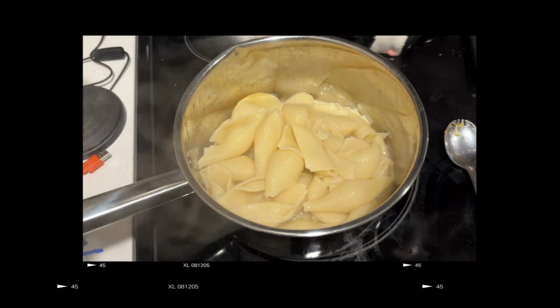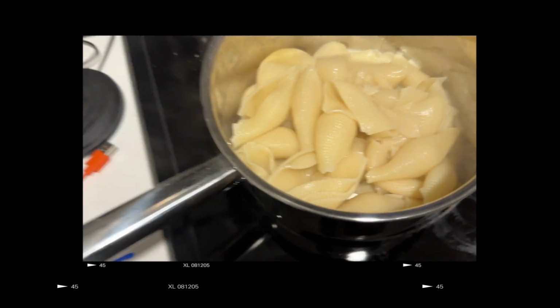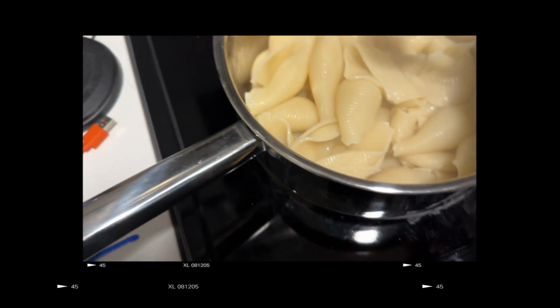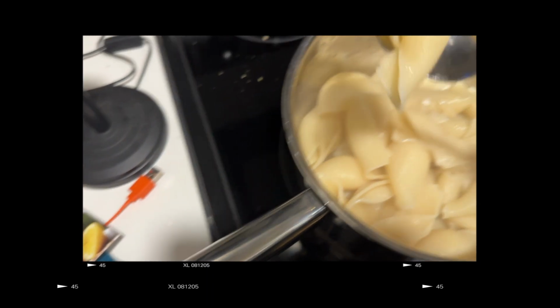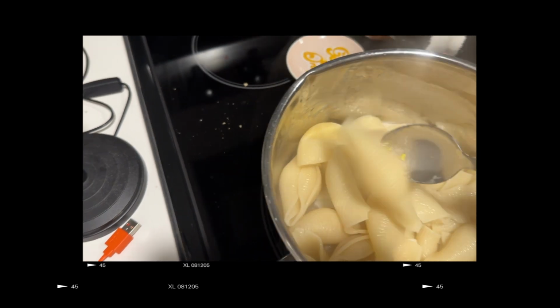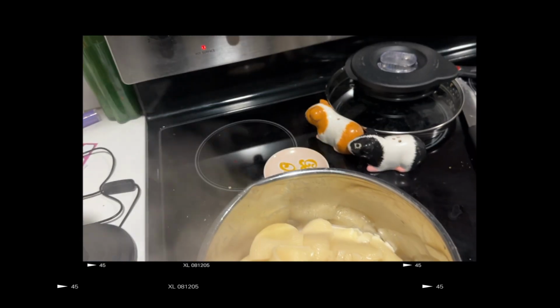Ta-da! Drained pasta. And in the spirit of things being worse than I thought they were, these things are huge now that they are fully cooked. Look at how big that is. I don't have enough salmon for all of these. I don't know what I'm gonna do.